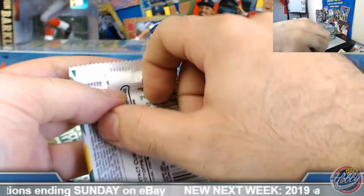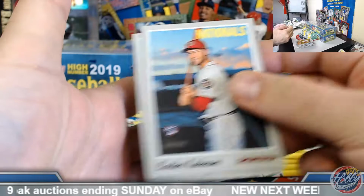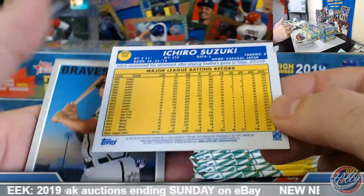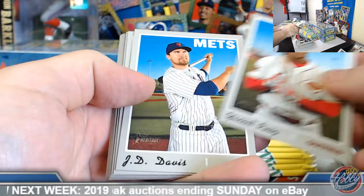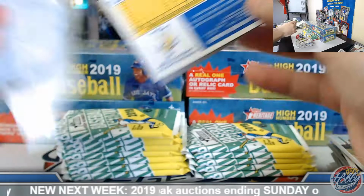Chrome action image or better. Some parallel action. Keon Broxton and Rogers. Another Ichiro here. High number. Riley. Chris Paddock, rookie performer. Insert. King in the hit spot here.